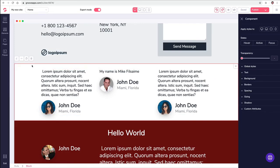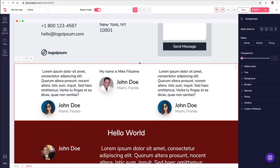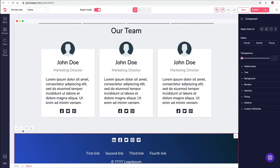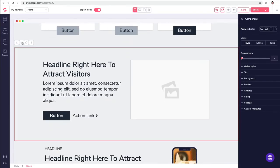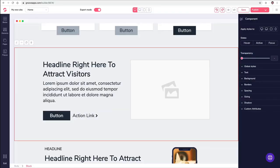Also, if you want to see any of the code for any one of the blocks, you just click here and you can see the code for any particular block that you have here. So this is the code here for the footer. We just go down to the bottom, I click here, and we get all of the code for that particular block. If I want the one for this one, I just click right here. And if I want to see the code for the entire site, I just go here and I can inject any code that I want.